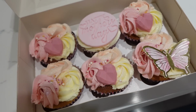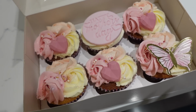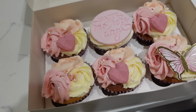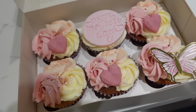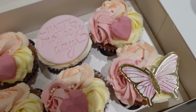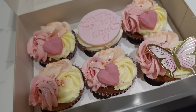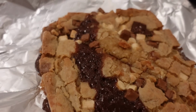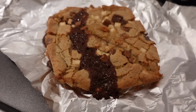My sister got them for my mum for Mother's Day, but a friend of ours, who I actually used to work with at my family's restaurant, her name is Dominique, and she baked them. I mean, how talented is she? Because they look incredible. I feel like I need to try one. I'm sure they taste amazing too. But yeah, how cute. This cookie dough was a nightmare to cook.